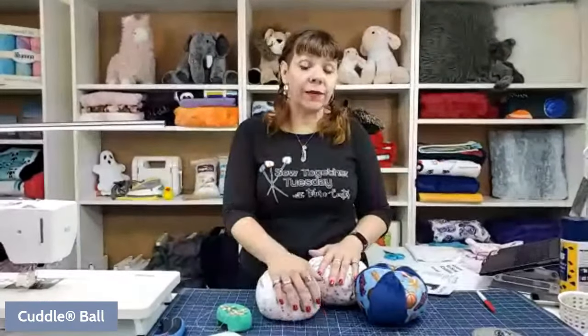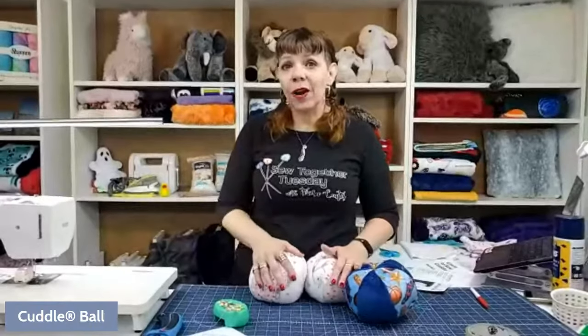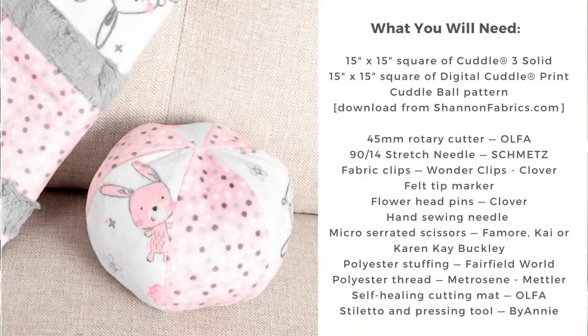All right. So this project is the Soft Cuddle Ball. The pattern is available via our website. If you go to shannonfabrics.com/blog, you'll be able to find it. There's probably a link in the comments too, and you can download the pattern. So let's get to the ingredients. What are we going to need for this project?